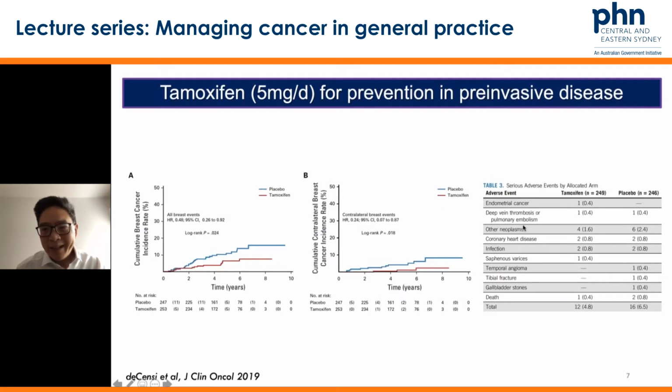And when you look at the side effects such as DVTs that we talked about, the incidence was very, very low and comparable to the placebo arm. So 5 milligrams of tamoxifen is very well tolerated. And following this study, I'm actually using it fairly commonly in women with pre-invasive breast disease. The problem here is that they don't make 5 milligrams of tamoxifen, and it's hard to find even 10 milligrams of tamoxifen. Most tamoxifen comes in 20 milligrams. So it's about finding the right dose. If you can find a 10 milligram dose of tamoxifen, I just ask them to halve it and take it every day at 5 milligrams.